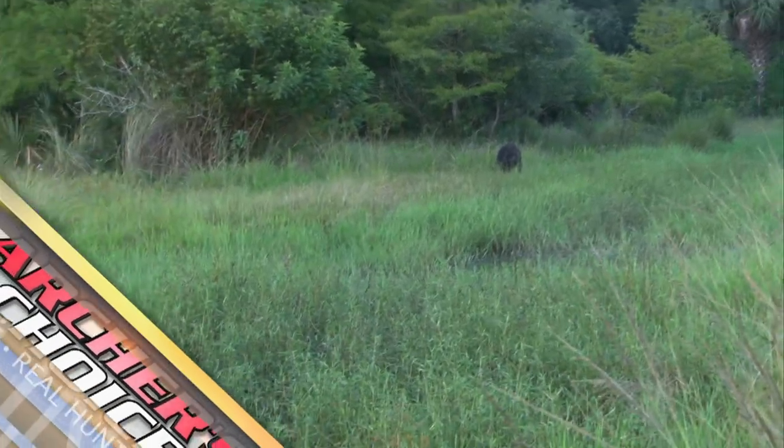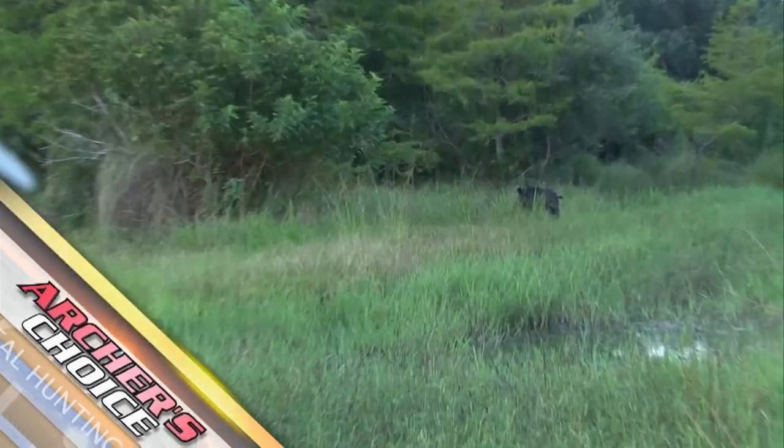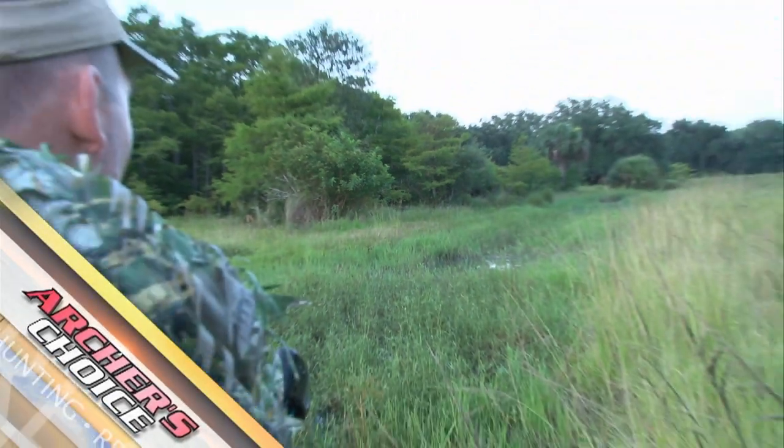Closed the distance to about 30 yards, but needed him to turn, and he just never gave us the angle and took off.